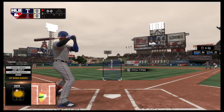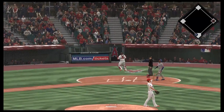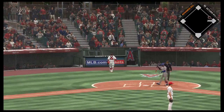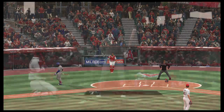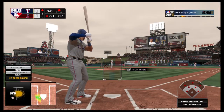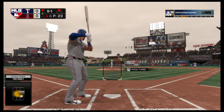Up next for the Rangers, Jurickson Profar. Popped him up. Maldonado is there, looks it into his glove, and there's one gone. So next to the plate for Texas, Robinson Chirinos. His career numbers with Tyler Skaggs: he's 2 for 4. Strike one to start the at-bat.